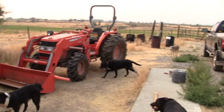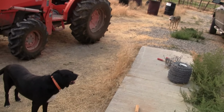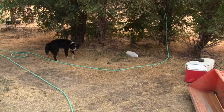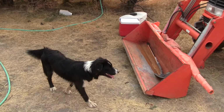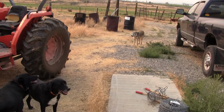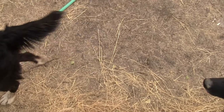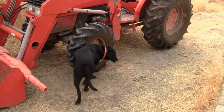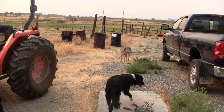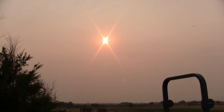I just got back in from irrigating out here in the field. There's Tippy, he's getting big dog. And Ricky over there. I was hoping to get a picture of Tippy. He and Fred were chasing each other around a minute ago. Smoke is even more evident that way. There's the sun.